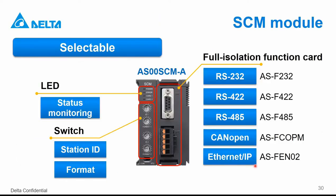Okay, another module that belongs to communication is the AS00SCM. The 00SCM is kind of a function card slot. So over here, you can customize your communication. After you get the SCM, you can mount a card for RS232, or RS485, CANopen, or EtherNet/IP. Okay, so EtherNet/IP is already built in, but we said that up to 32 devices are supported. So if you have more than that, or you would like to work as an adapter version, to be a slave for other network devices, then you can use the AS-FEN02 as well.